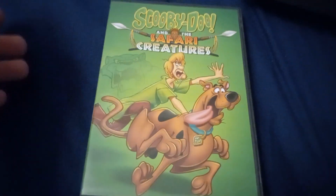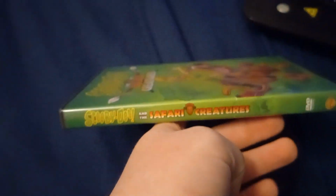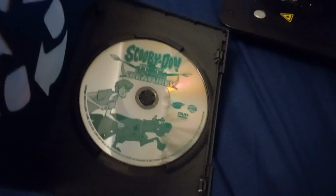Next up is Scooby-Doo and the Safari Creatures. Here's the front, spine. Here's the back. The episodes are Safari So Goody, Home and Hound, and New Mexico Old Monster. There's the DVD. Now on to the DVD menu.